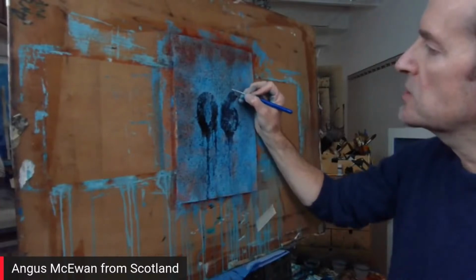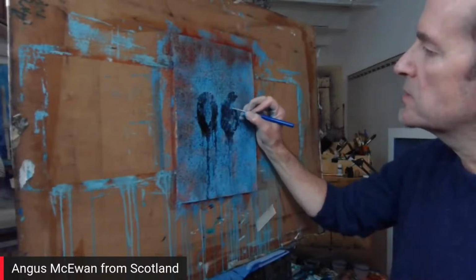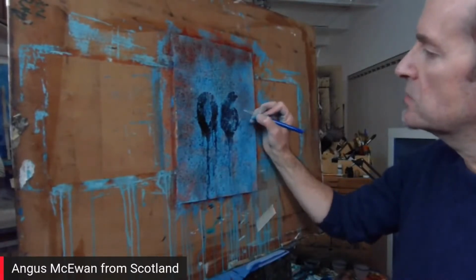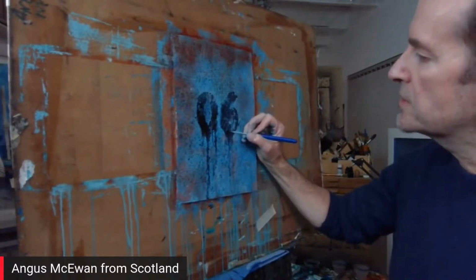And so this sometimes takes quite a bit of time where I play around with this and work right around the surface and create this illusion of a very lumpy surface.